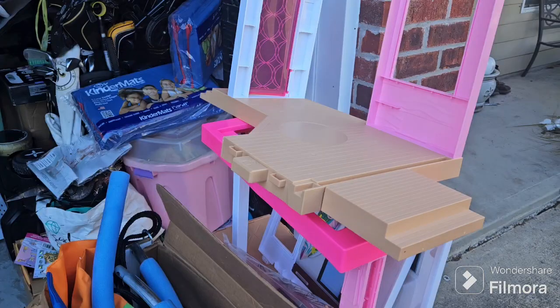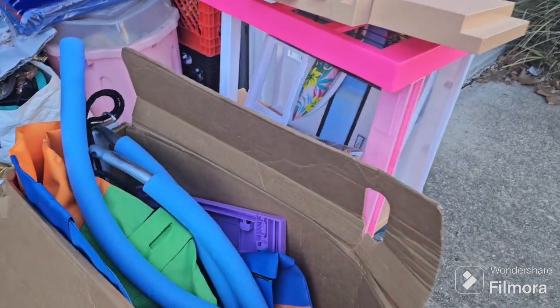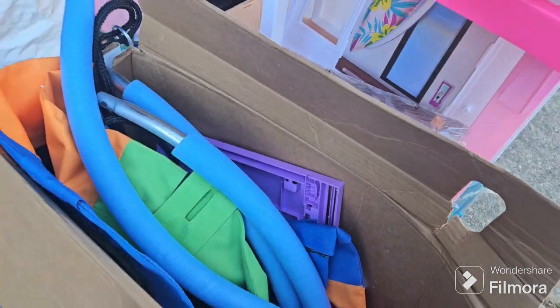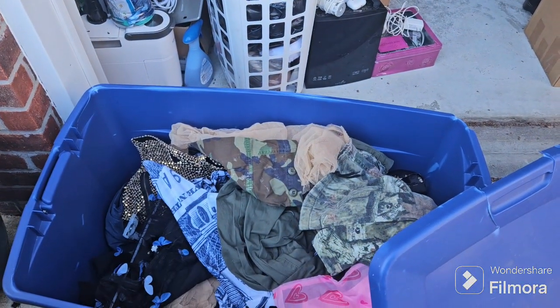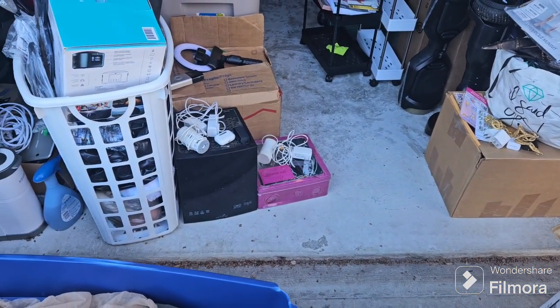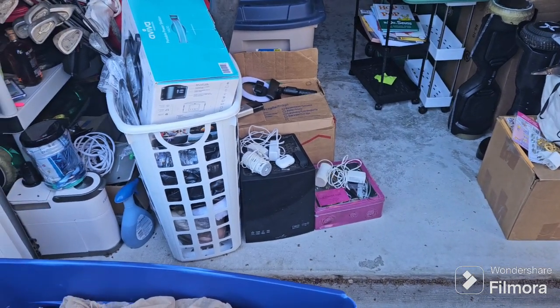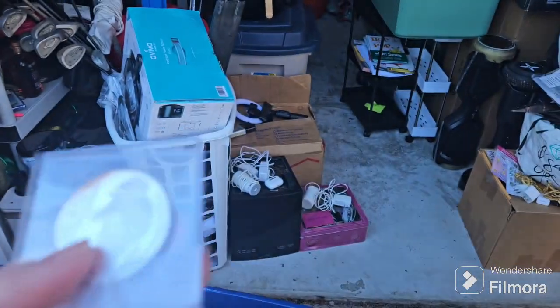I did get the Barbie Dream House right there. Barbie Dream House, I'm not sure how intact it is. This little thing was actually a swing. I think I'm gonna be missing a couple of the carabiners to attach it, but that's a swing as well. And this is the clothing that I was going to keep, but I'll probably go ahead and give back just to make sure. But at least I get to keep that stuff, the Ring doorbell, the Apple AirPod, and the little silver round, this little guy right here, the silver round that I found in there. So got something out of it at least.